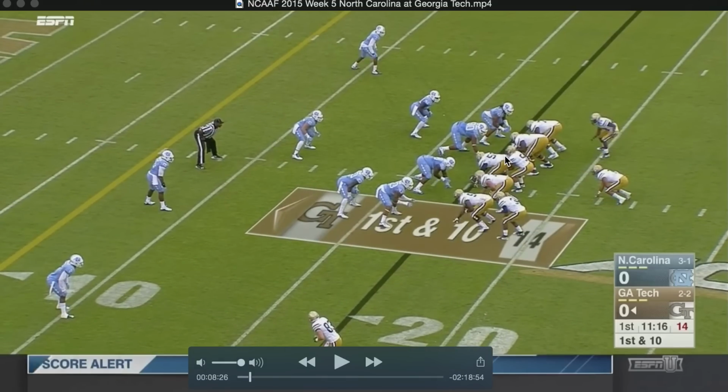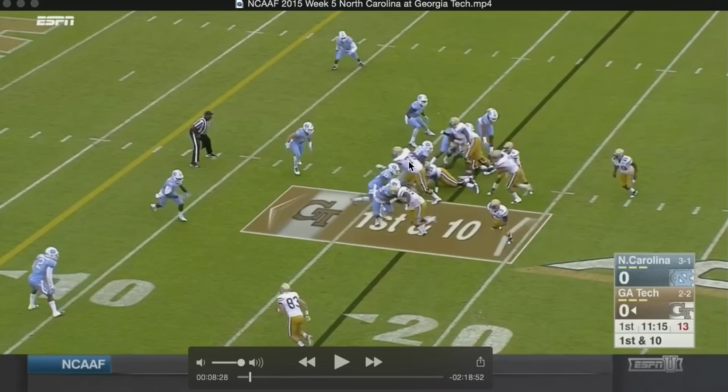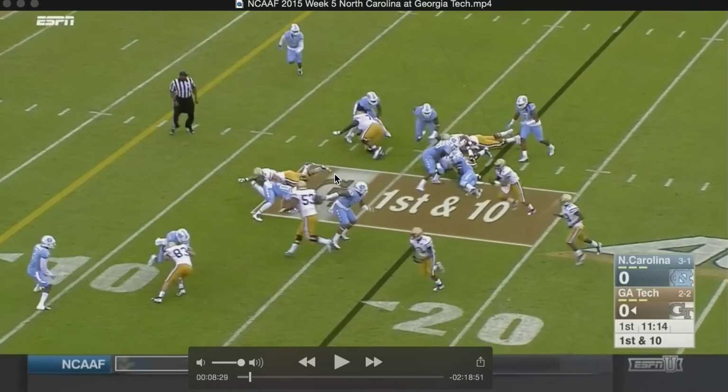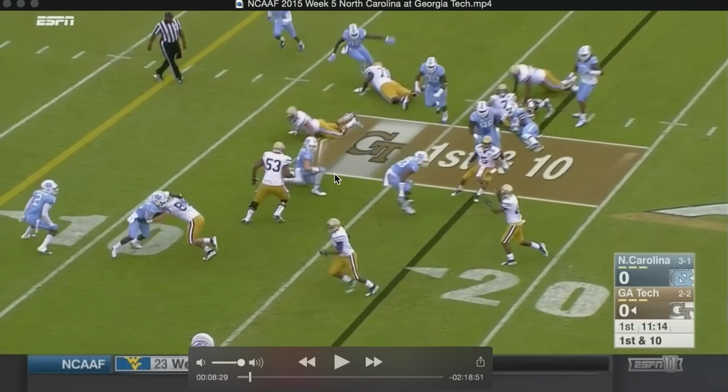Well, if you remember we were talking about this center going out. If you look right here, look what happens right here. The center actually takes this guy, and watch the guard. The guard fires out this time, and he is able to get a hat on the guy, takes him out of the play. Does a great job right there. So he's out of the play.